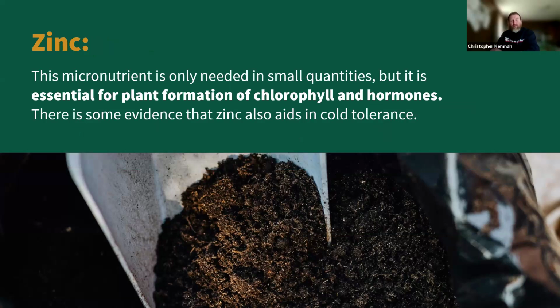Zinc is another micronutrient. It's essential for plant formation of chlorophyll and hormones. So you can see that there's a lot of interplay between trace minerals, like zinc, copper, manganese, moly. There's a bunch of them. I think there's 64 to 74 nutrients that a plant needs in order to really function. They work together with manganese or with magnesium to make chlorophyll. And then they work with other minerals to make plant hormones.